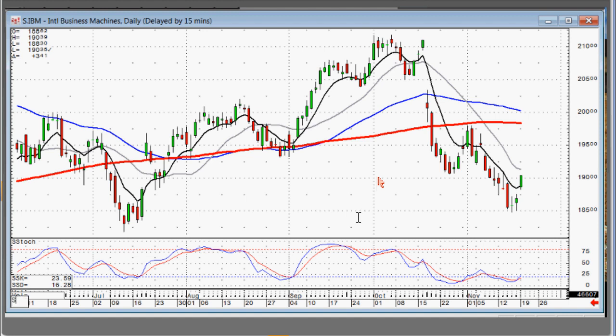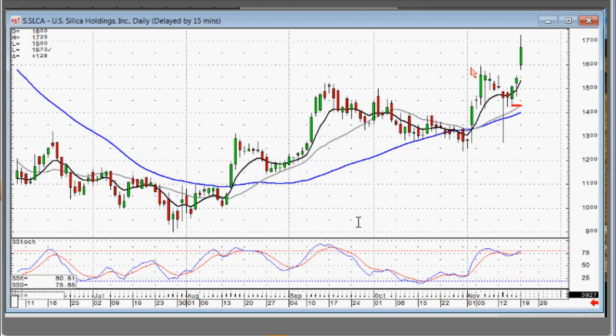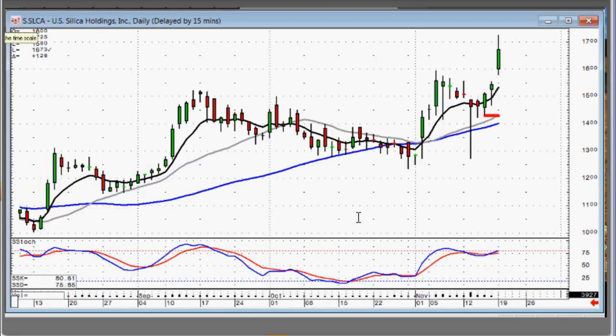We also had recommended SLCA because look what it was setting up. Setting up a J-hook pattern with, if this was a true signal, this is a long-legged hammer. The more exaggerated the signal is, the higher the probability something has changed or is ready to change in investor sentiment.